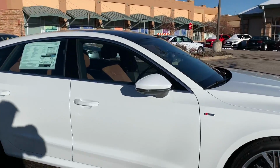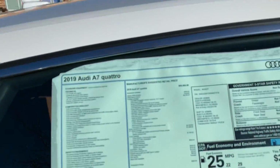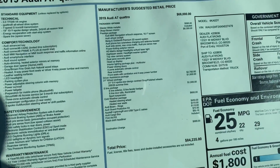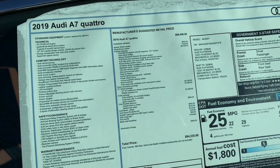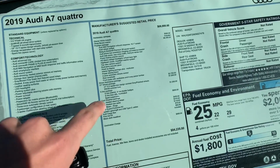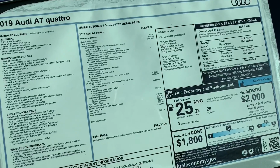Now, coming down the side here, we'll take a look at the window sticker. 2019. It's a Prestige package. These are starting at $68,000. Prestige offers a lot. Come down, you have driver assist package. You have the 21-inch wheels, which I think is a must on this car. Cold weather package. Total of $84,000.